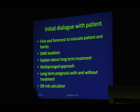So the initial dialogue with the patient is very, very important. That dialogue should have, first and foremost, the patient educated. Not only the patient, the family needs to be educated. What would happen if I treat? What would happen if I do not treat? That distinction has to be spelt out to the patient. There are DME booklets available, which I generally give to the patient's family and ask them to read outside and then come back inside for further counseling, and I explain about long-term treatment.